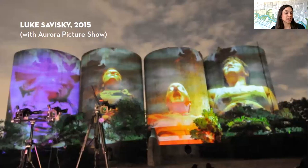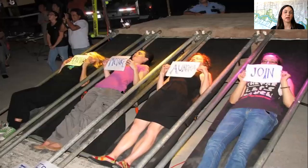Another project like that, also very interactive, was with Aurora Picture Show by the artist Luke Savisky in 2015 on the Silos, one of my very, very favorite sites along the east sector of the bayou. What you see here was actually being created by these people laying on these surfaces and being projected in real time on the silos.